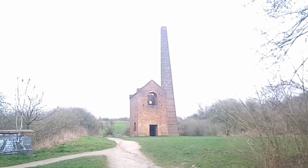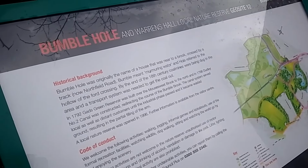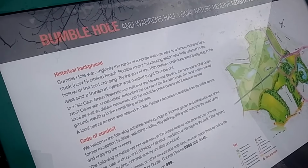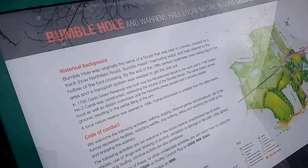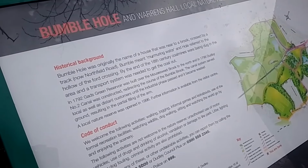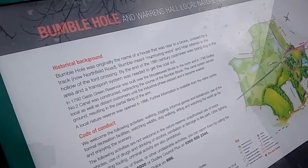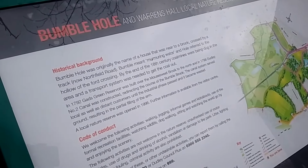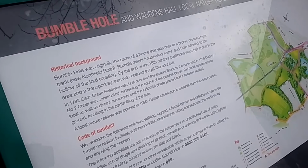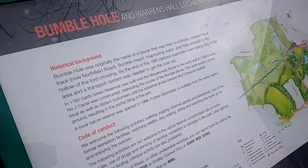Now you do have an information board like you do in most places like this, and the historical background says Bumble Hall was originally the name of a house that was near to a brook crossed by a track, now Northfield Road. I went there earlier on. Bumble meant murmuring water, and Hall referred to as hollow of the ford crossing. By the end of the 18th century, coal mines were being dug in the area and a transport system was needed to get the coal out.